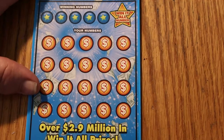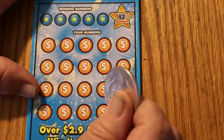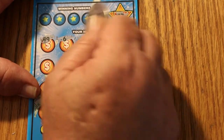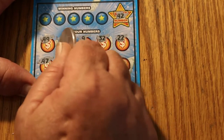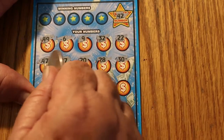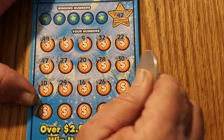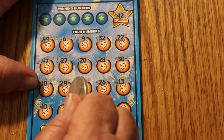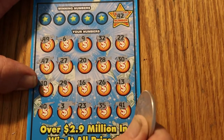Ticket 39. 3 to go. Win it all number will be 42. 49, 6, 9, 32, 22, 47, 27, 20, 28, 30, 10, 29, 16, 26, 13, 40, 3, 23, 35, and down here in the corner, 41, oh so close, but yet so far.